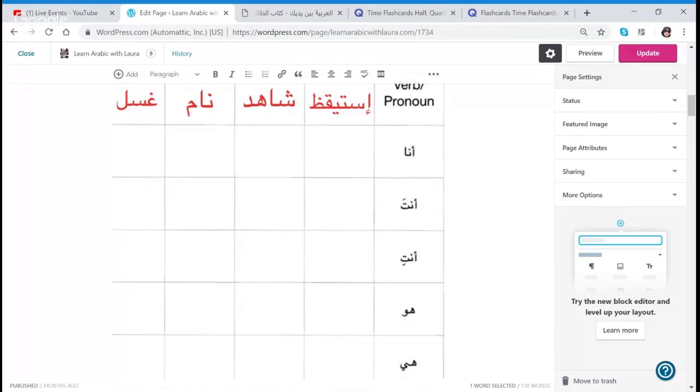Huwa, yushahidu. Good. And hiya, tushahidu. Very good. Okay, excellent.